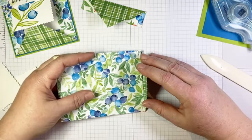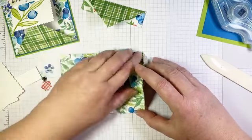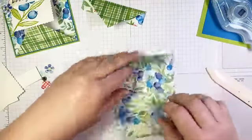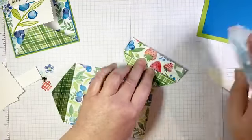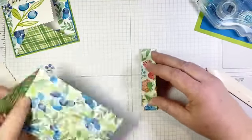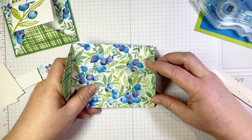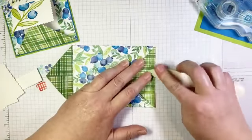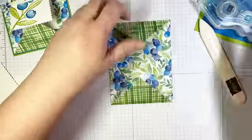So I'm going to line up my DSP with the edge and go right up to that score line, to the fold. Okay, so you see how that works? Okay, I'm going to do the same thing on the other side. So add some adhesive, hold that up so I can see easily where this is going to go, and then just slide that in and line it up. Okay, so you just want to take your time to really make sure that that's aligned properly. Okay, so there we go. That is our closure. How easy is that, right?